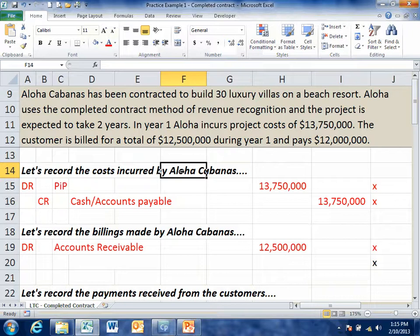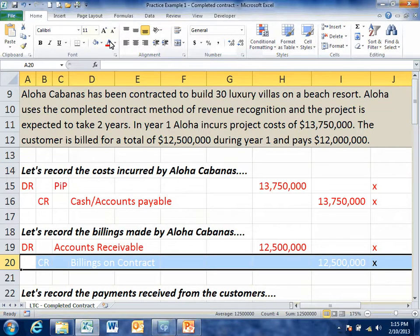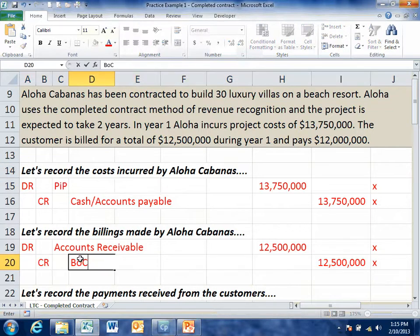Okay. The credit, on the other hand, is one that we have to think about, because we know under this methodology we can't recognize revenues and expenses each individual year. We have to wait till the very end. So what's the credit go to? It can't go to revenue, so it goes to that other new account we discussed, which is our billings on contract. Billings on contract, BOC, is that second new account. Okay, so you debit AR and you credit BOC.